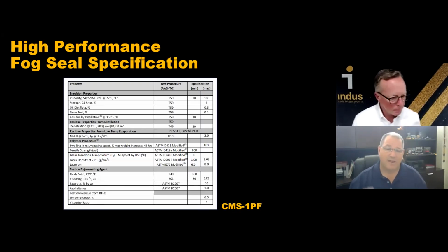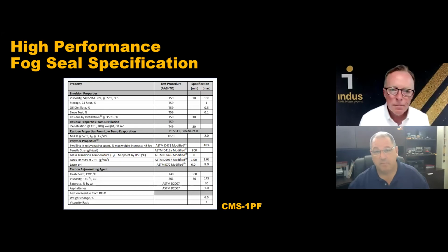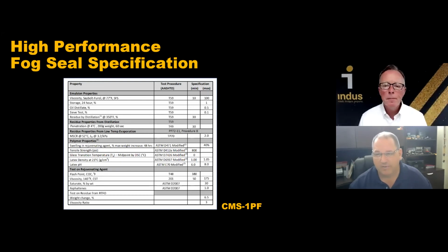Next slide. Here's a specification. Most of your specs, as most of you guys know, are about 10 lines about some properties. This is a pretty lengthy specification. It goes through the criteria of the polymers, and it goes through the criteria of the rejuvenators and the end product and performance you expect. So it's a little complicated, but there's a specification for you. It's been well documented and well utilized throughout the nation.